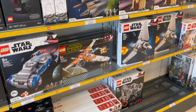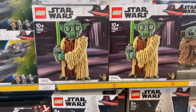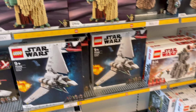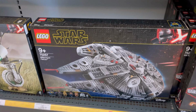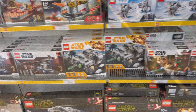We've got some of the classic Star Wars stuff. I think Aiden wants this one. He might pick up that today as well. And we've got some of the smaller sets up here. Now Aiden wants a smaller Millennium Falcon as well. So we might have a look at this one later on today as well.